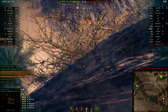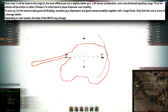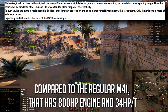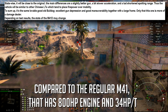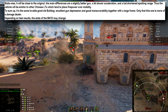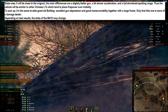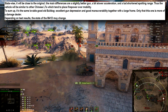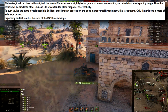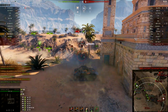Now before I compare it to the German Premium M41, let's quickly take a look at what Wargaming has to say. Stat-wise it will be close to the original. The main differences are a slightly better gun, a bit slower acceleration and a tad shortened spotting range. Thus the vehicle will be similar to the other Chinese light tanks, which tend to place firepower over mobility. To sum it up, it's the same lovable good old Bulldog, excellent gun depression and good maneuverability, together with a large frame. Only that this one is more of a damage dealer. Depending on the test results, the stats of the M41D may change. So now let's compare this one, M41D, to the German 90mm Bulldog.